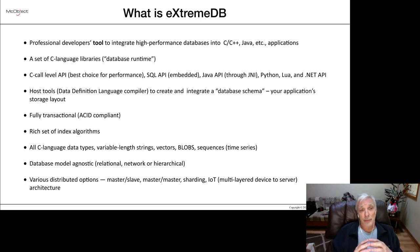Once eXtremeDB libraries are linked with your application, your application is capable of creating a fully transaction compliant database. And we provide a rich set of different index algorithms. We support all C language data types, and some of the C++ data types like variable length strings and vectors. We also support vertical layout as well as horizontal layout.